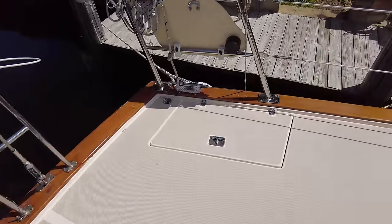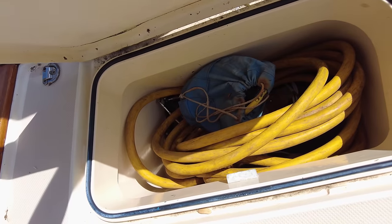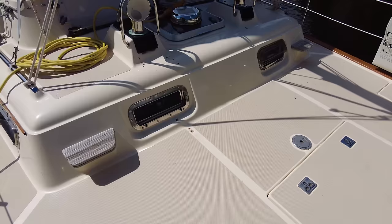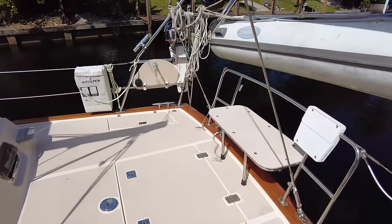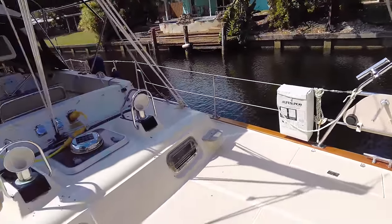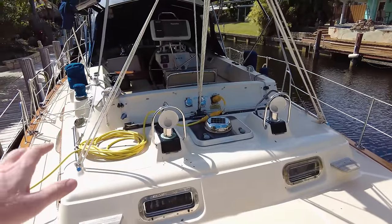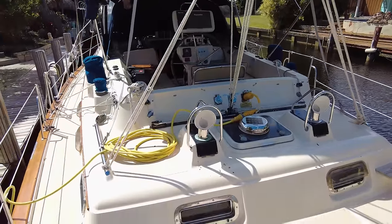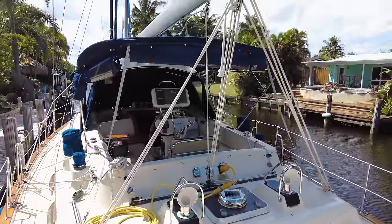And then finally, door number three, another nice storage compartment. This right here is why I like center cockpits, right? All this space back here, super nice. Looking forward, two more dorade vents, a solar vent, opening ports all around, stainless. Your main sheet is right here behind the center cockpit.